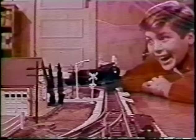Clickety-clack, look what's coming down the track. American Flyer all aboard. It's something nifty, something new. The tracks are all mounted and wired, too. The scenery's painted and fits just so. Now, put on the train and away you go.